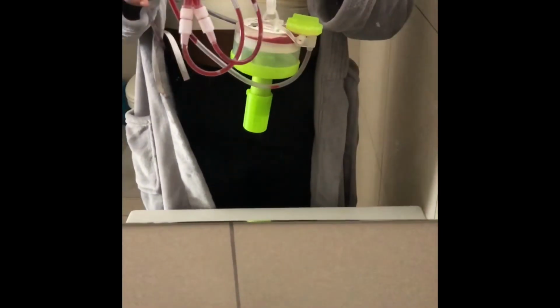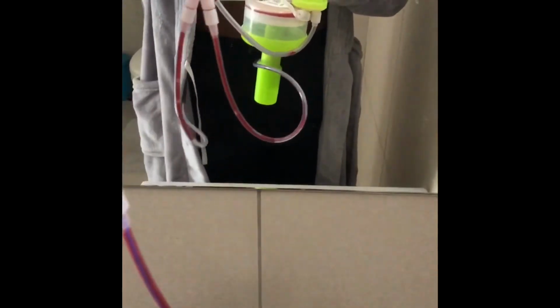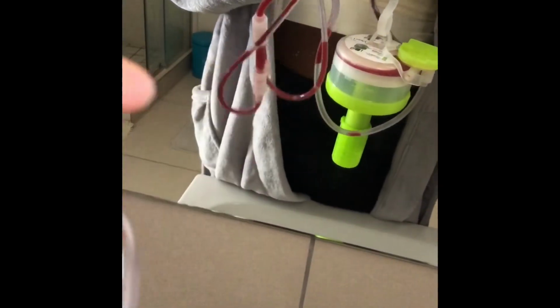So yeah, I must say this has been weird, seeing your blood all over the place like this, and these weird stuffies here, like blood clots. I don't know if you guys can see it, but this is really freaky, and I'm just happy that I am done with this. So yeah, this is how I look on day 7.